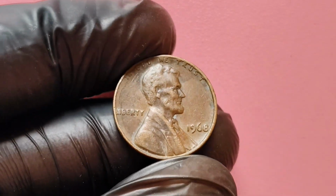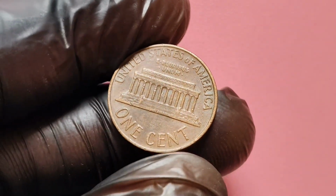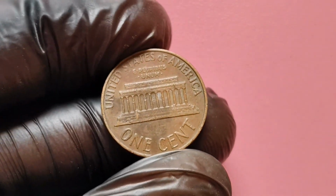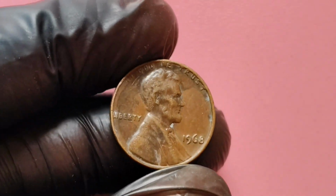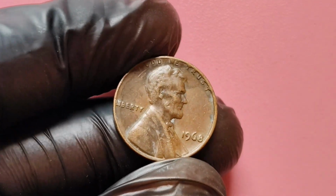Take high-quality photos of both sides of the coin, along with close-ups of any unique features or errors. Look for reputable coin dealers or auction houses that specialize in rare coins. Online platforms can also be a great place to sell your coin. Rare coins can take time to sell, especially if you're looking for the right buyer willing to pay top dollar.